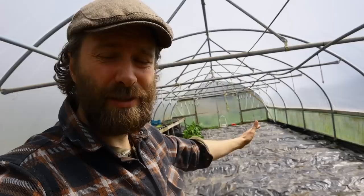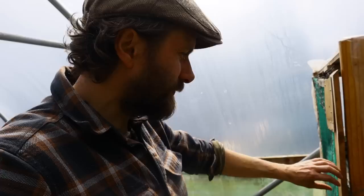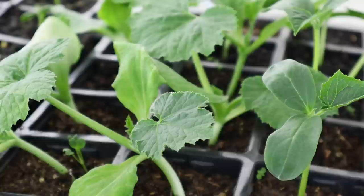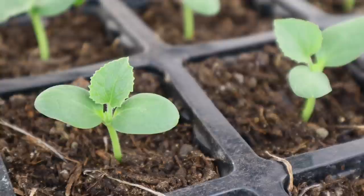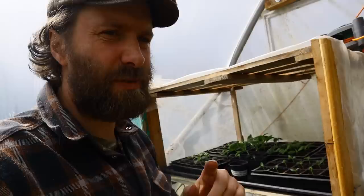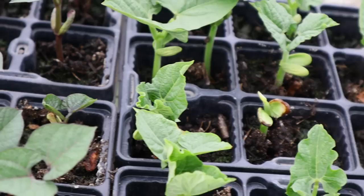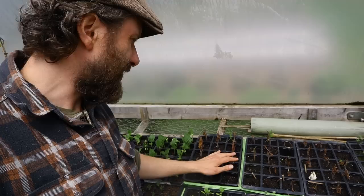They're still over here in the propagation area on heat mats, although they don't need the heat mats today. So we've got, oh, we need a bit of a drink, but we've got most of our courgettes and melon and squash in here just growing on, ready to put out into the beds. And over on the propagation table, we've got the other crops that have just popped up, like the French beans and runner beans, dwarf beans, things like that. Now look at this sad and sorry sight. This is the extent of our tomatoes.